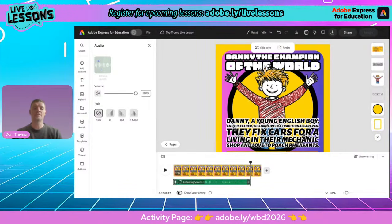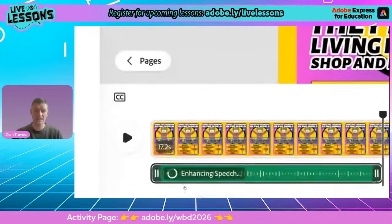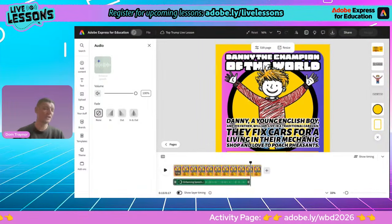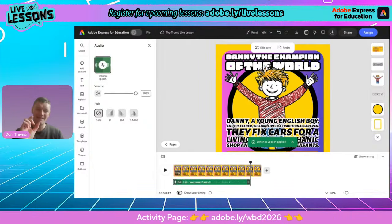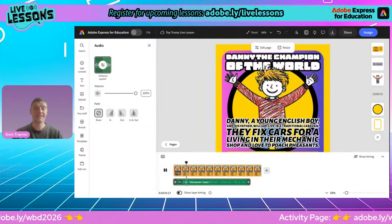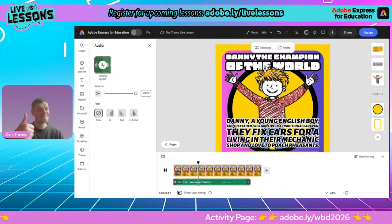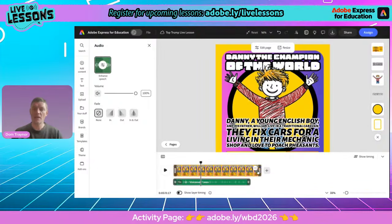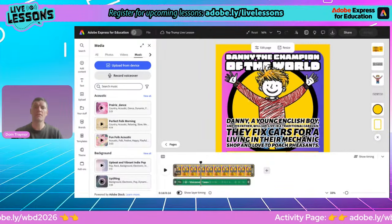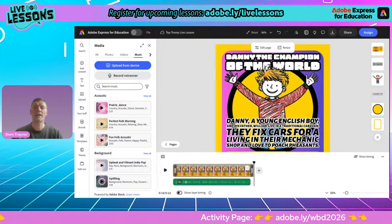There we go. Now you can see down the bottom here, it says enhancing speech. Beautiful. That means it's going to take out any kind of fluff, nonsense, noise behind you, and it's going to make it very, very professional sounding. So let's have a little listen. Yeah, that's cool. So what I'm going to do is bring the edge of my clip just past the voiceover there.